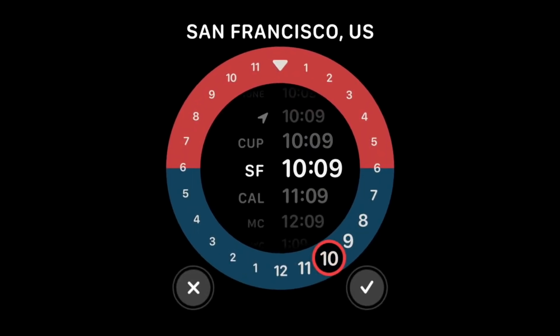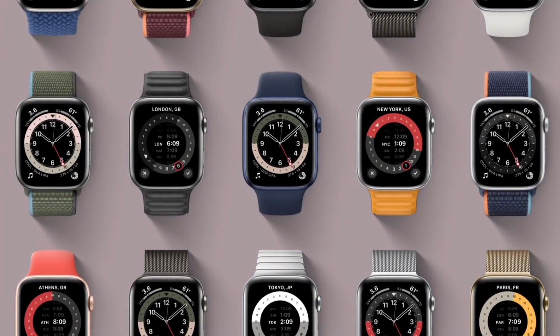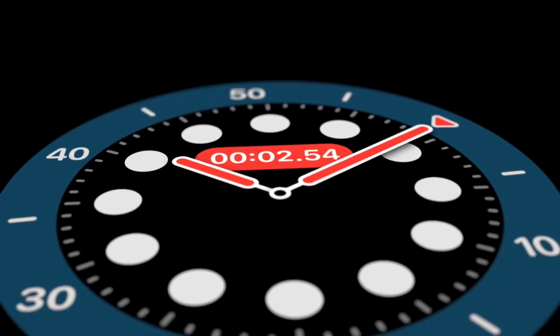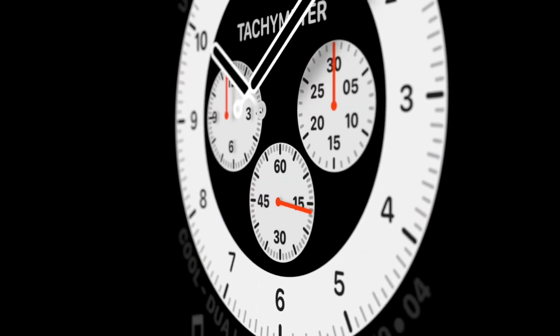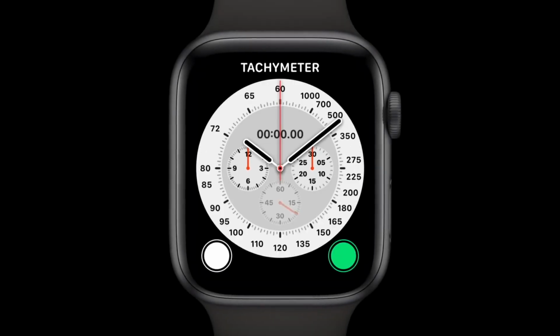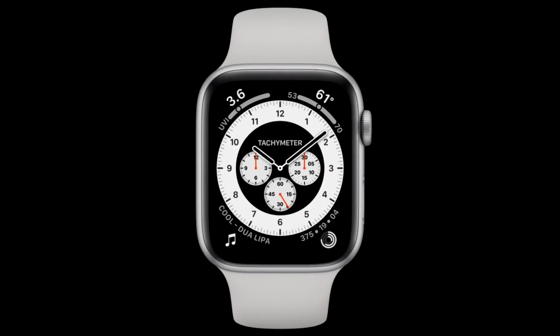The GMT face shows multiple time zones at once and takes into account where you are. The count-up face lets you start tracking elapsed time from any given point. And inspired by classical racing watches, the Chronograph Pro face features multiple time scales, including a tachymeter to measure speed based on time traveled over a set distance.